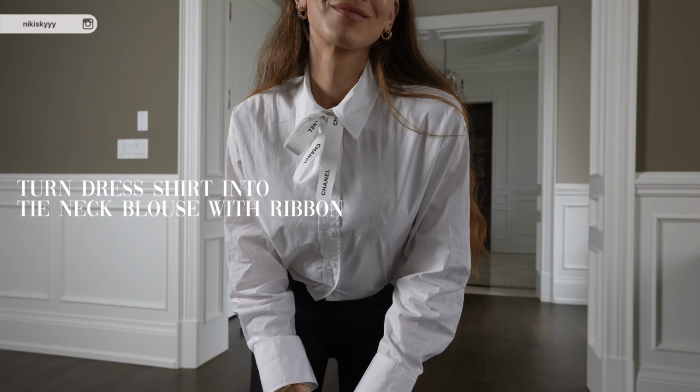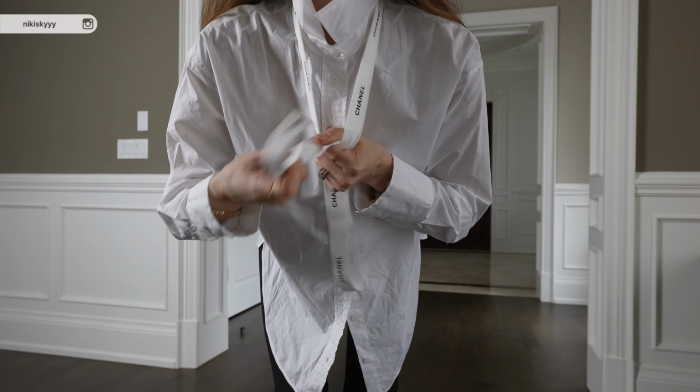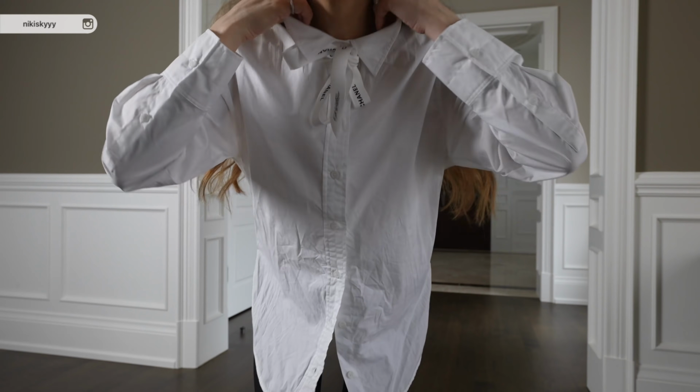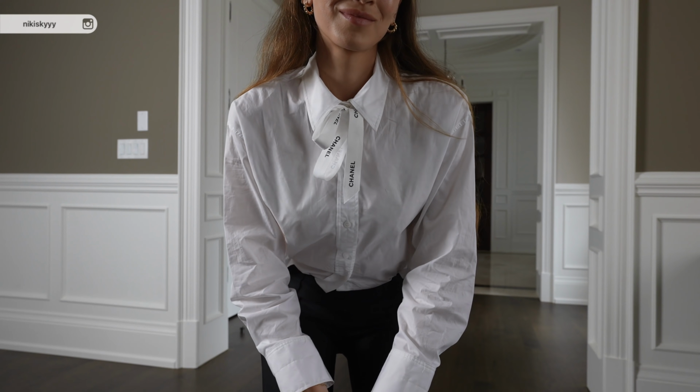You can also use a ribbon to maximize your dress shirt that I mentioned in the beginning of this video by turning it into a tie neck blouse. All you have to do is just button up your dress shirt all the way up to the last button, tie the ribbon around your neck and tie it into a bow, flip the collar down, and you have another way to wear your dress shirt.